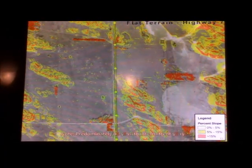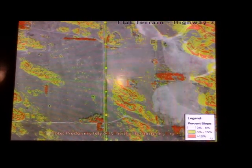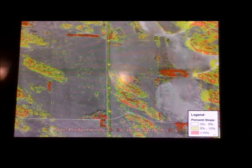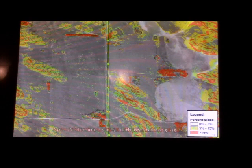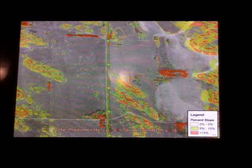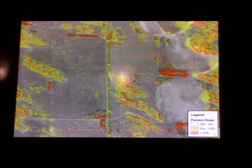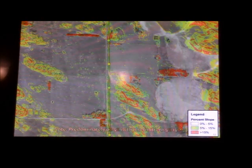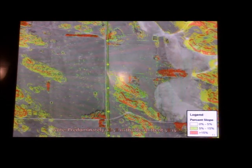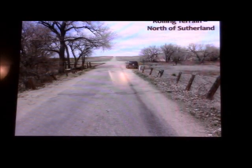This is the same area, aerial view. There's the line, and we were looking north here. This is what we would categorize as flat. These yellows and reds have to do with percent slope, not how much in terms of distance the slope is, but what the grade is. So you could have a very steep slope over a couple feet, or a very steep slope over 100 feet, and it would be different from a terrain standpoint. The flat territory is predominantly 0 to 5% slope with intermittent 5 to 15% slope in terms of how we categorize it. This is north of Sutherland.